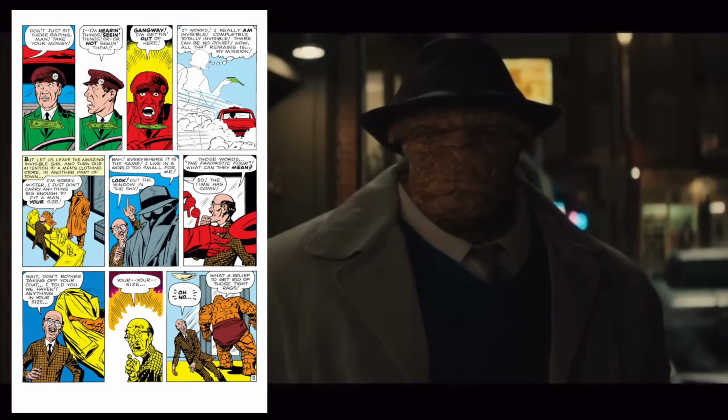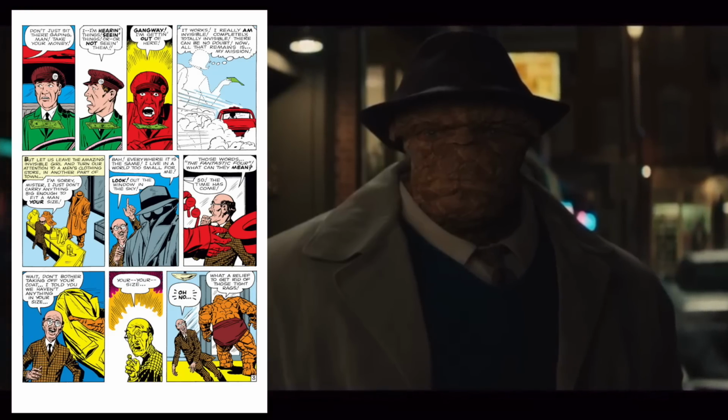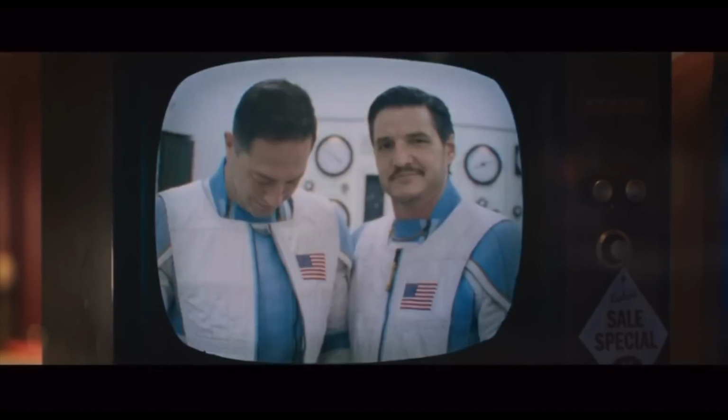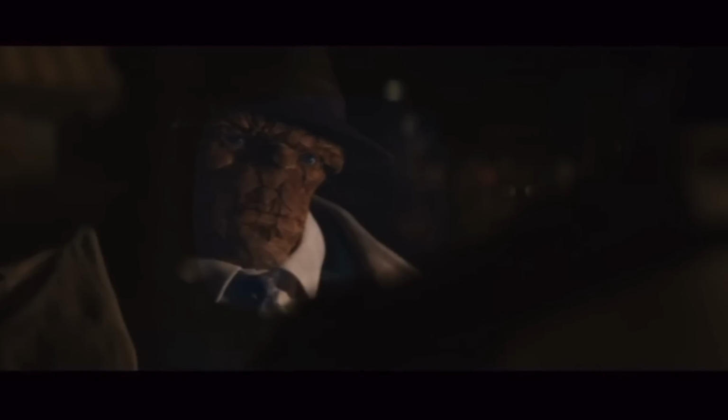Obviously, it's a little bit different here in the MCU because people know who he is. The Fantastic Four are very famous, and he's looking at these TVs through the window of an interview that the Fantastic Four did about their second trip into space. So it looks like they're about to go up again.